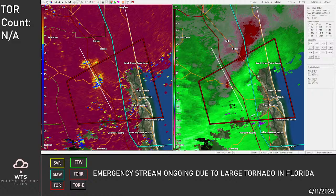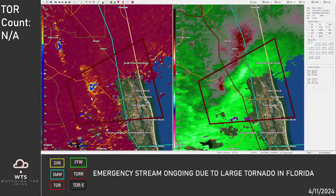Right now I'm checking out how high the debris went, and apparently the debris has traveled nearly 10,000 feet in the air, which does suggest a pretty strong tornado. Fortunately, I can't really share that because it pops up in a separate window. But yeah, we do have signatures of a pretty strong tornado that has occurred this morning. I'm looking at the debris height, and it looks like it's going up to 10,000 feet.